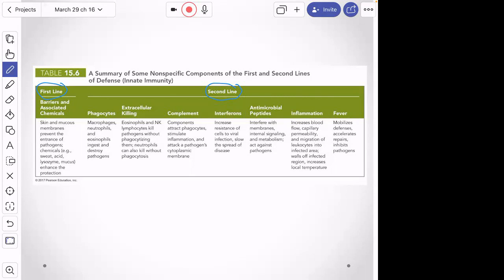I noticed just today that this table in the 6th version, the most recent version, is a little bit different. It considers, I think, at least phagocytes, extracellular killing, and maybe even complement as the first line. But then in the text, it talks about them as being second line. So let's go with this one. Again, it's not a point that I'm going to get hung up on, but it's a nice little way to review innate immunity.